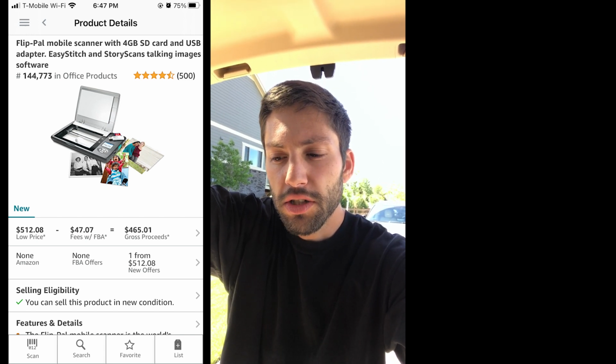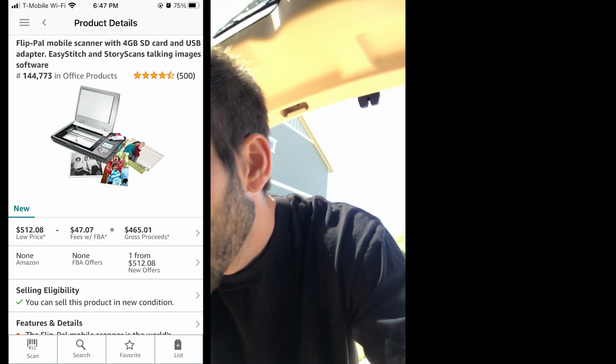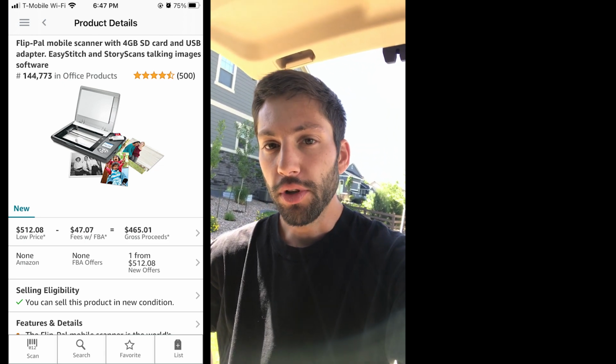I haven't done the fees and stuff, but $30 into a $500 sale, we really like that. We're saying it's in new condition. The seals are mostly sealed, and it definitely hasn't been opened, so I'm game to sell that as new. That's going to be really good profit.